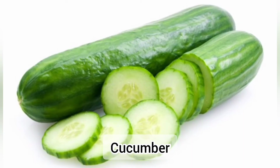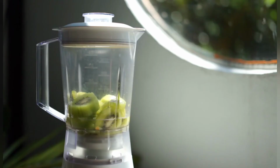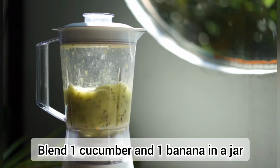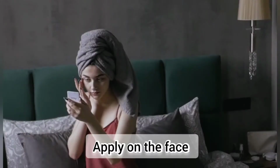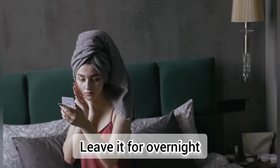For dry skin, ingredients needed: cucumber, banana. Blend 1 cucumber and 1 banana in a jar. Keep it in a refrigerator for 1 hour. Apply on the face. Leave it for overnight.